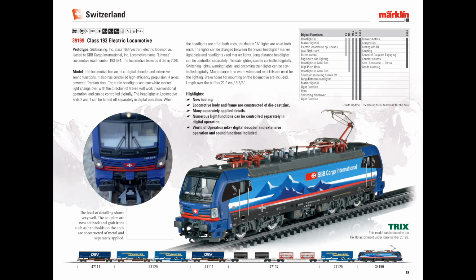I don't know if they're going to make a Trix version of that. Maybe that's the arrangement they have with Piko, that Marklin will make the 3-rail and Piko will make a 2-rail version of the same thing, because it can only have one road number and be the correct one. And obviously for this particular model, the Dostos green one, the red one earlier you saw, there's only one of those in existence, in real life, yeah. And of course, it'll have the correct road number, and I'm sure this one with Limmat on it will have the correct road number for its prototype as well.